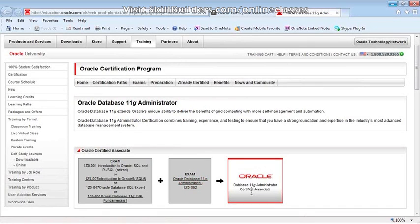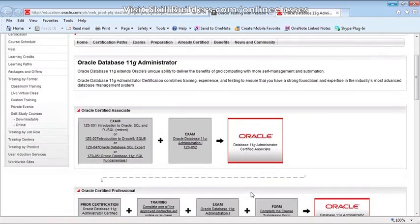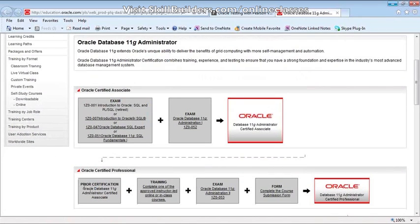You've got the certification. Now let's take a step down and look at the OCP. Prior OCA certification is required. You must take that one expensive Oracle course that is either instructor-led or an in-class course. So you need to take one of those courses, and then you have to take and pass the 1Z0053, which is the Admin 2 course. Fill out a form, and you've got your OCP.